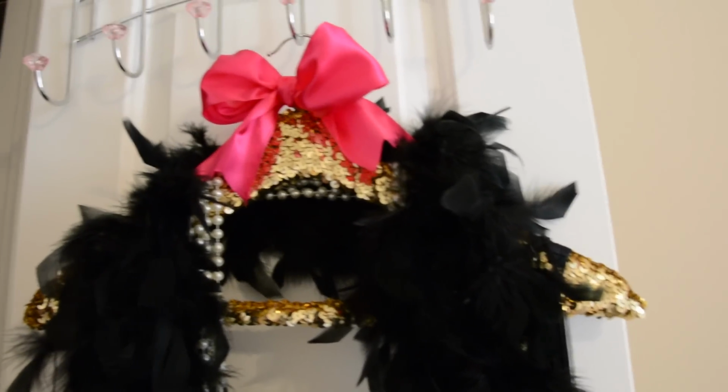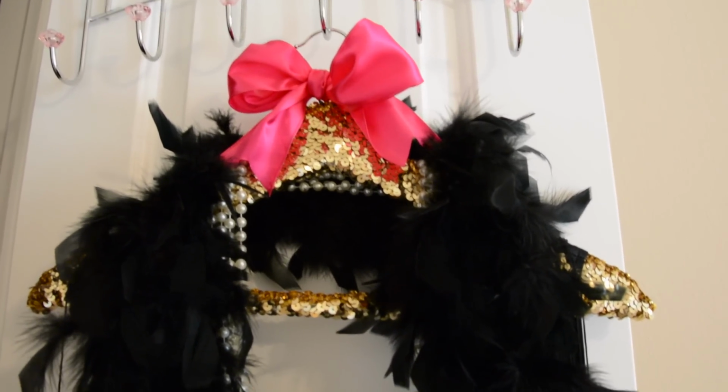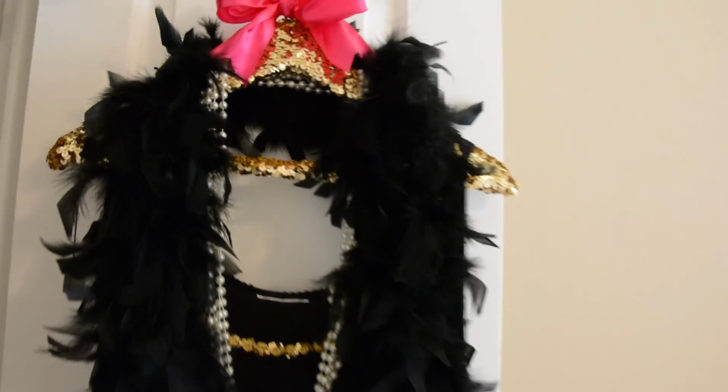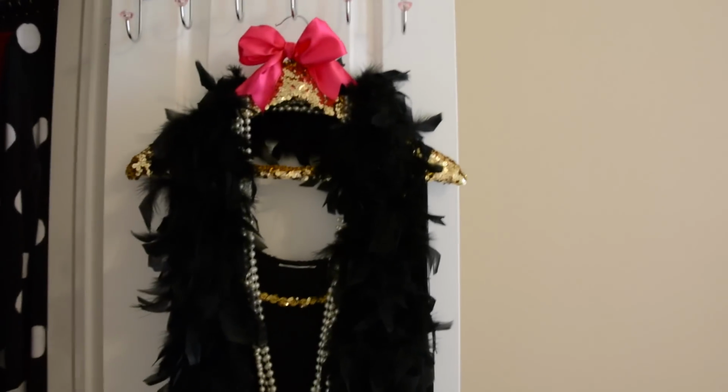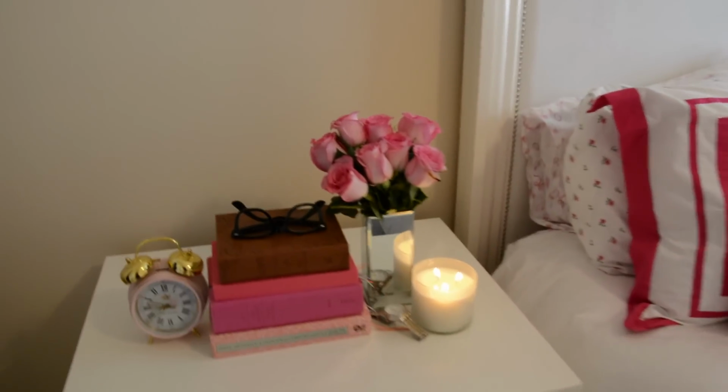I put the little pink ribbon on it to kind of give it my little touch, but I am obsessed with these hangers. So I wanted to share that with you guys. I've kind of been keeping that door open just because I love to look at it as I'm coming down the hall. On my nightstand, not a ton of material changes here.